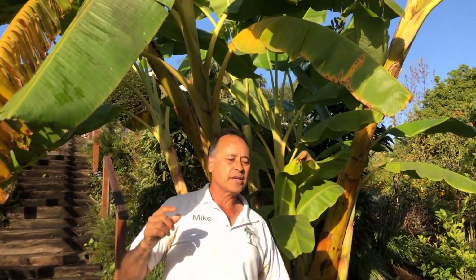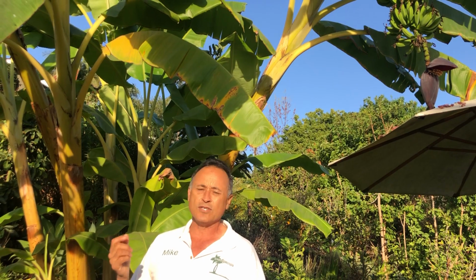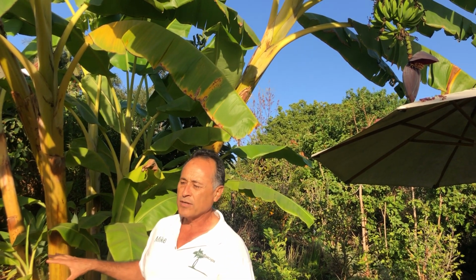But you know what? Because no pesticides or herbicides have ever been sprayed here, I think the mycorrhiza, the fungi, the good bugs in the soil, are just so strong here that they're pushing up nutrients into the trees and making them really healthy. Well, this is a year later.